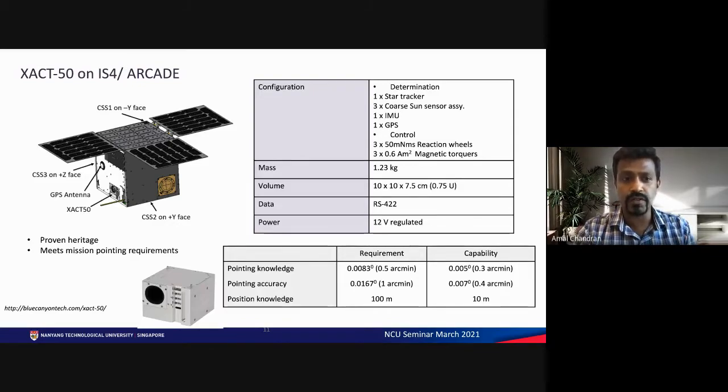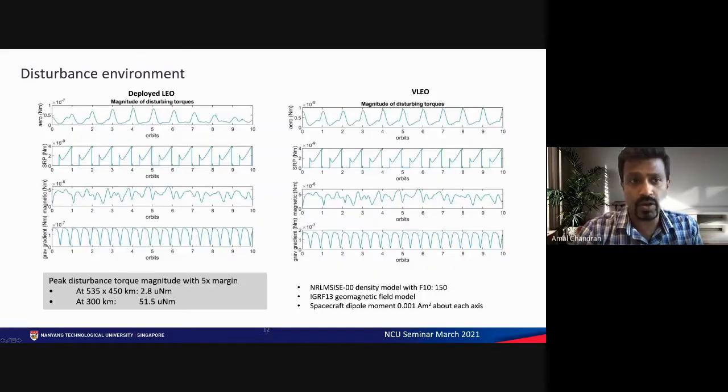So we've been working with Blue Canyon for their exact attitude control system, and we have gone with larger wheels and torque rods than what we have flown on InspireSat 2 and InspireSat 1, rather IDSat and InspireSat 1. And this is what the disturbance environment looks like.